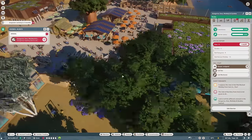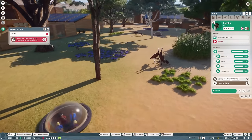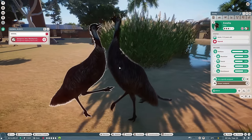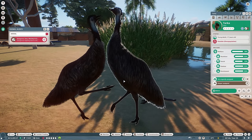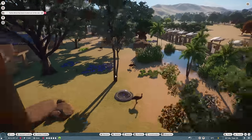Oh yes, we have dangerous fighting due to overcrowding. So the emus are overcrowded now. Oh, we're going to call the vet. Oh my goodness, I would not want to be involved in this fight. Okay, this is an outsider now. Let's release them into the wild. That'll stop the fight in its tracks.